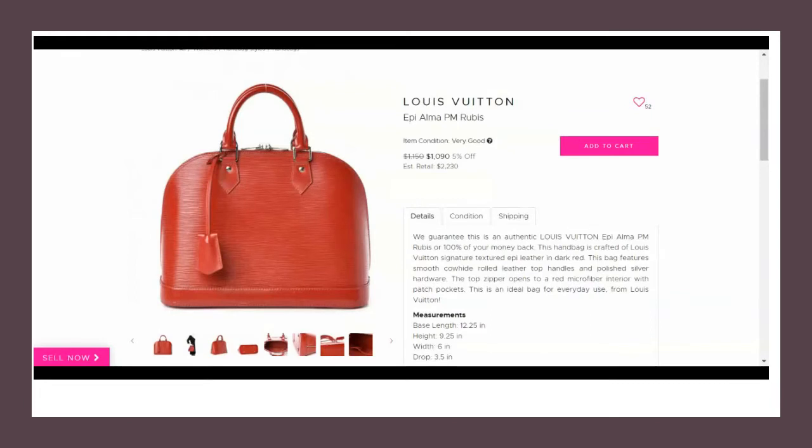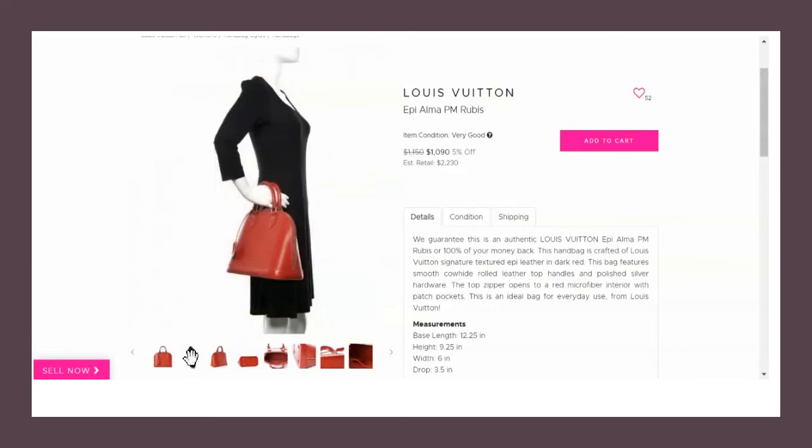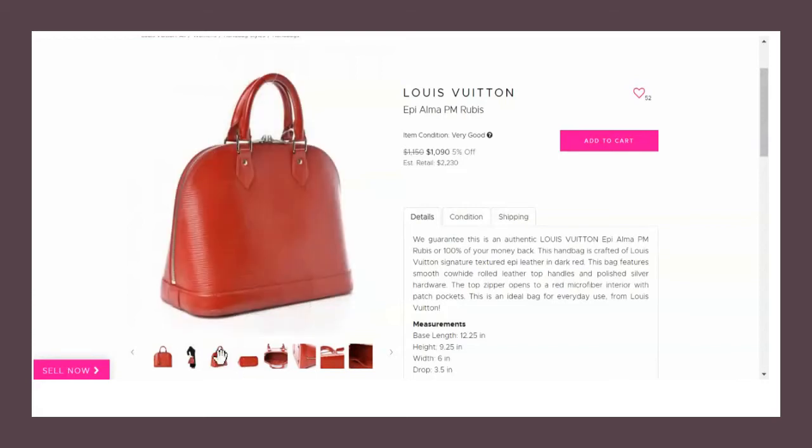Who doesn't love a classic? This Louis Vuitton Alma PM is a stunning fire engine red. The texture of the epi leather is very eye-catching, and it lends a lot of dimension to the bag. I do worry a little about this bag being too heavy, especially as it doesn't have a shoulder strap. Oh well, beauty is pain.